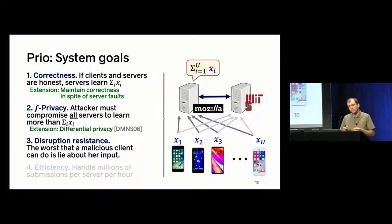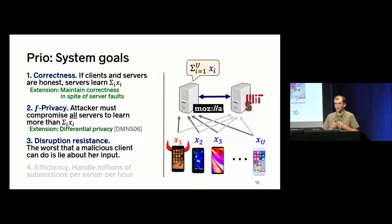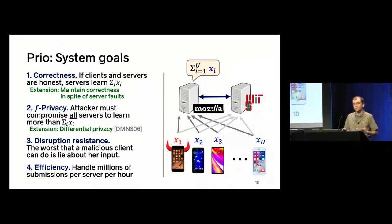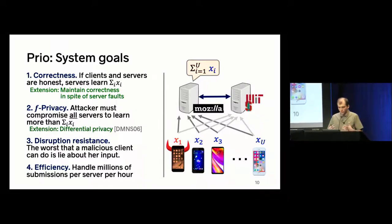The third property that's a little bit more subtle is about defending against malicious clients. So what we'd like to say is that the worst a malicious client can do to mess up the system is to lie about the value of her input bit. So a client can always submit a 1 or a 0, but shouldn't be able to do anything else to corrupt the statistic of interest. And then finally, we need this to work at really large scale. We'd like to handle, say, millions of submissions per server per hour. It should work at Mozilla scale.